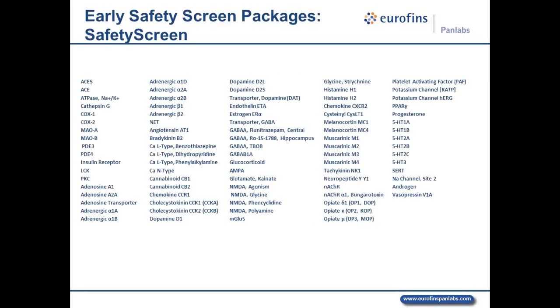The SafetyScreen panel is shown in this slide, and what you can see is that there are 87 targets. There is a combination of targets that include ion channels, GPCRs, non-GPCR receptors, and enzyme assays, and the common theme among all of them is that they're all relevant safety targets. SafetyScreen includes every single target that was recommended by the pharma recommendation.